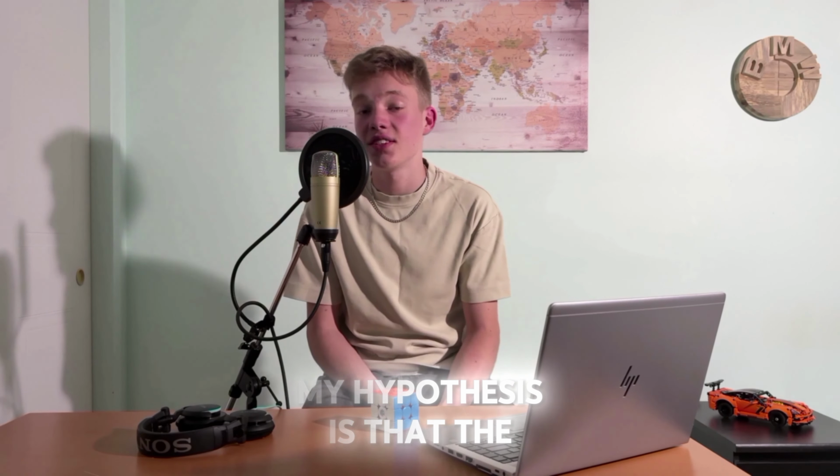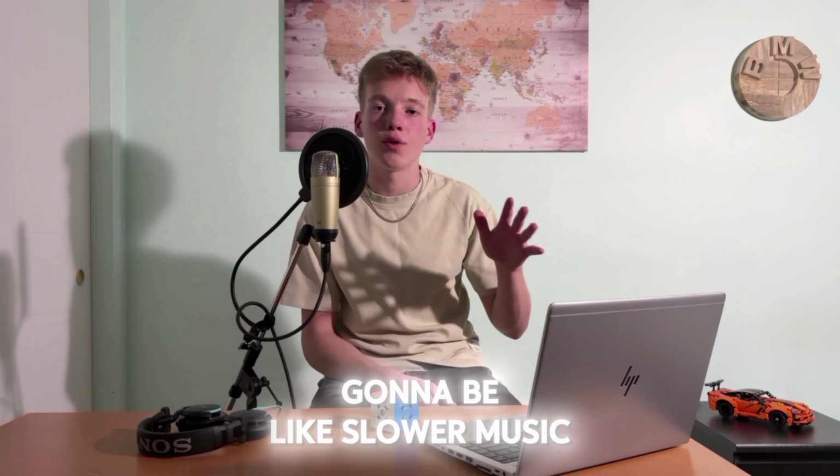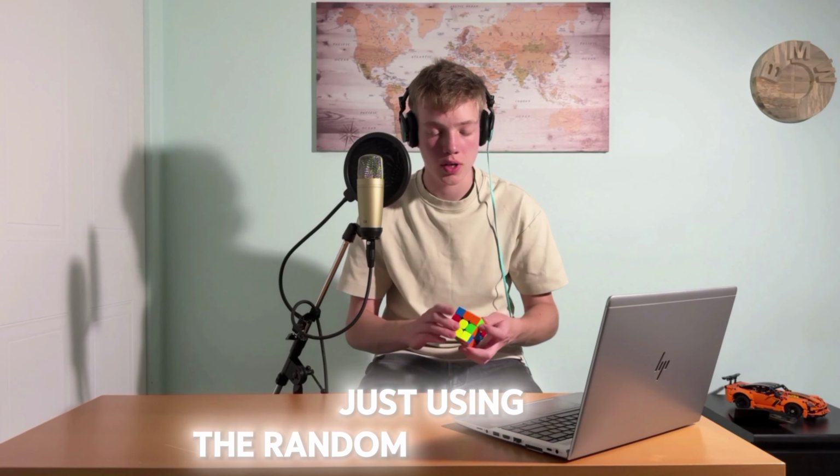My hypothesis is that the fast-paced music is gonna be helping me to solve the Rubik's Cube faster, and the other side is gonna be like slower music, like classical, that is gonna be making me slower. That's what I think. I'm gonna mix the Rubik's Cube by myself, just using the random combinations.